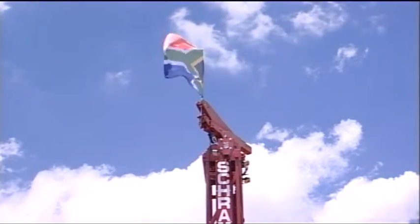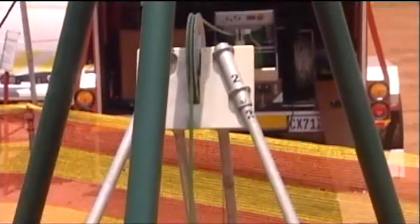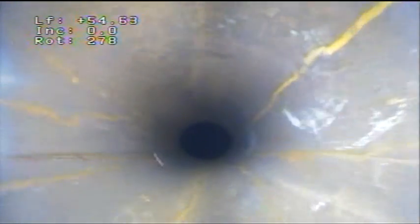What we would like to do now is to give you a live demonstration. We are sitting on the top of a coal mine. The coal seam is approximately 50 meters down. We have already lowered the borehole camera. You can see there it's 50 meters down the hole. There you can see the camera now reaching the working place.